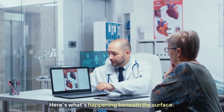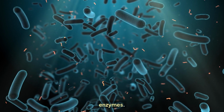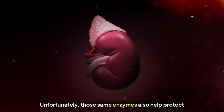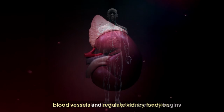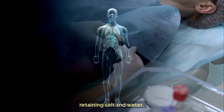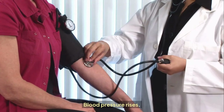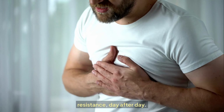Here's what's happening beneath the surface. NSAIDs reduce inflammation by blocking specific enzymes. Unfortunately, those same enzymes also help protect blood vessels and regulate kidney function. When that protection is disrupted, the body begins retaining salt and water. Blood volume increases, blood pressure rises. The heart is forced to pump harder against greater resistance day after day.